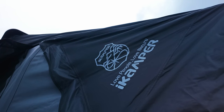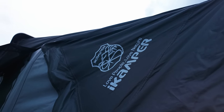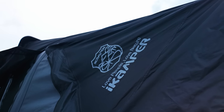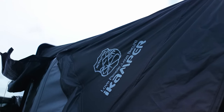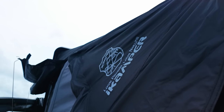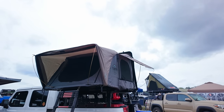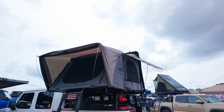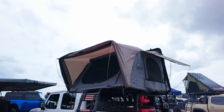But iCamper, I think, when they came into the market, they really woke a lot of people up. They did a big Kickstarter or something similar, and it took off like wildfire. People were just amazed at sleeping on top of your car, even though we'd been doing it forever. So they're not exactly a dime a dozen, but replicas do exist. Here's one. I don't even know the name of it. It looks very similar to what iCamper is doing.